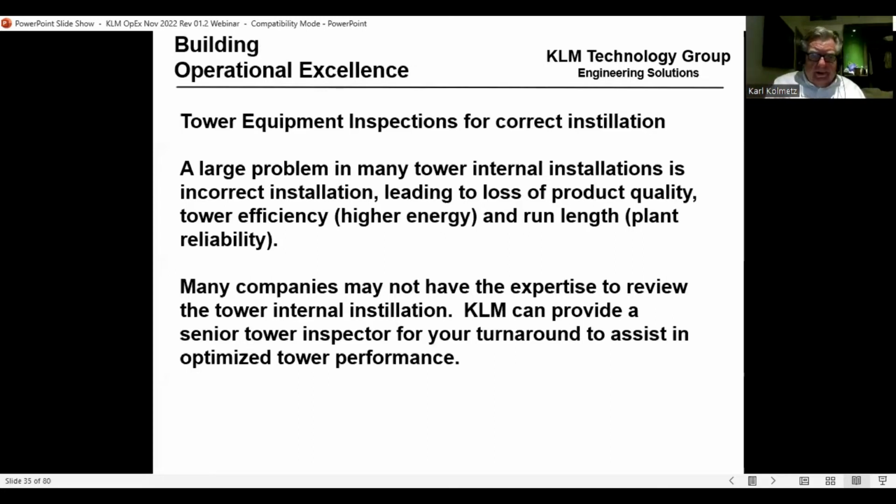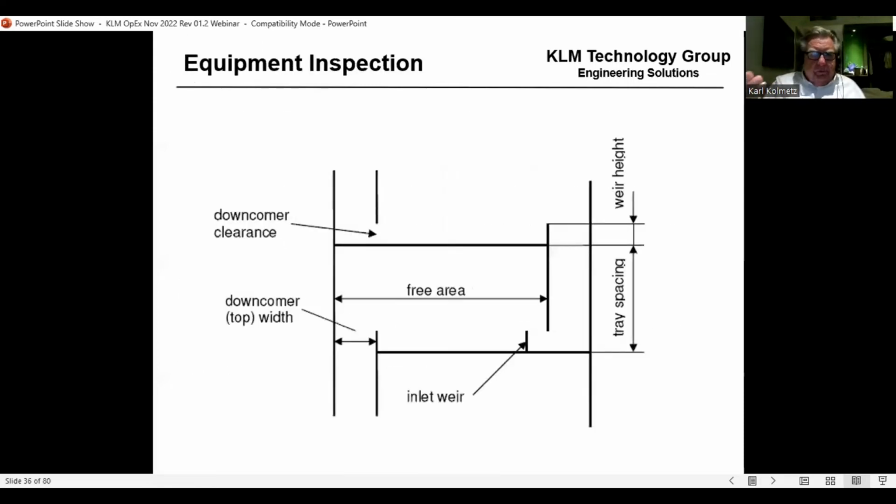KLM can provide a senior inspector for your turnaround to assist in optimized tower performance. Typically, I'll bring a younger guy with me. I ain't happy about climbing in towers, but I can climb in towers, okay? So I'll bring a young guy. We'll go through, he'll take pictures, and anything I don't like in the picture, I'm going to go look at. So what are things we want to look at? Downcomer clearance. We want to look at weir heights. We want to measure each one of these, make sure they're okay.